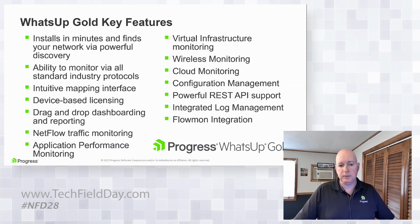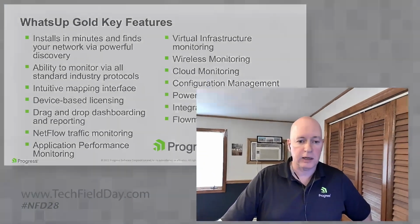There's a powerful REST API that we've been using for a couple of years. We exposed it to our customers about 2 years ago. So if you can do some PowerShell coding, you can really make WhatsUp Gold dance, and you can integrate it with just about anything. And recently, almost 6-8 months ago, Progress acquired Kemp. And they make a product called Flowmon, which is an advanced network performance monitoring, traffic monitoring, and network detection and response security product.